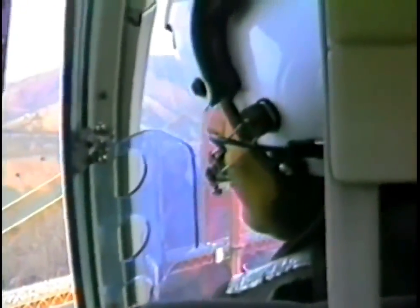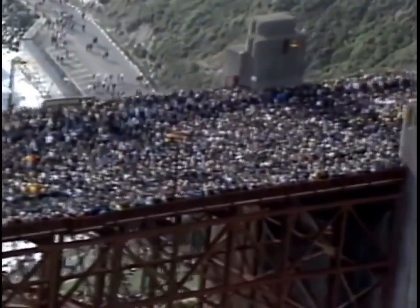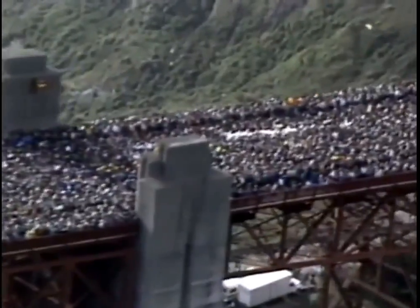34C, would you please circle the Presidio area? Our problem is the influx of people still coming in.